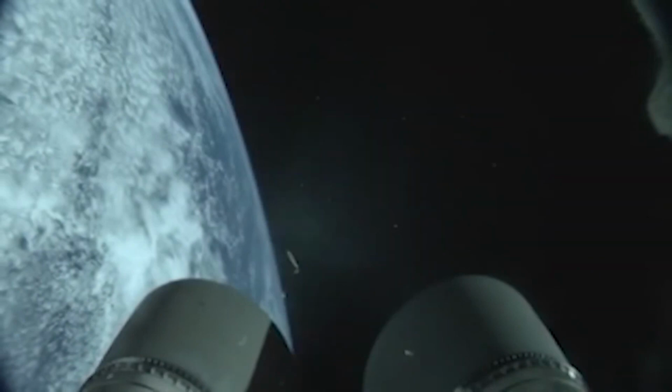Gone to open loop control on MECO. We have cutoff. Both engines show normal shutdown signatures. We have ignition, full thrust. 2 good engines. Coming up on cutoff. We have cutoff. Everything is looking good.